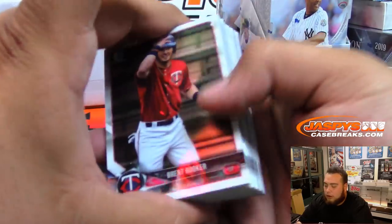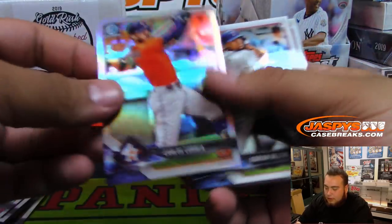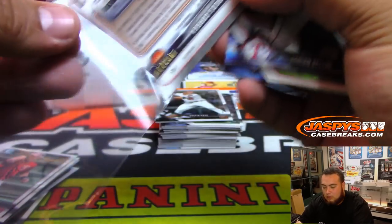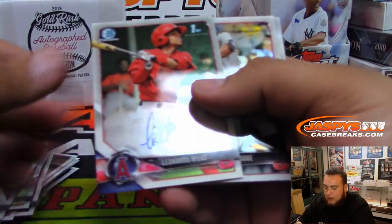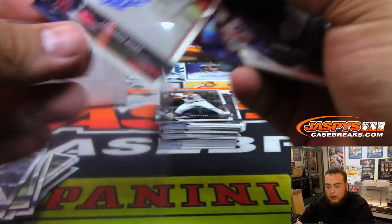Alrighty. So two autographs should be in here, right? I believe. One in every mini box. Carlos Correa to $4.99. And Leonardo Rivas for the Angels. Angels, that's Mark Irons.